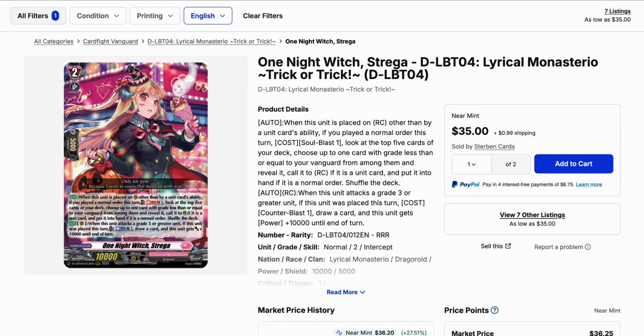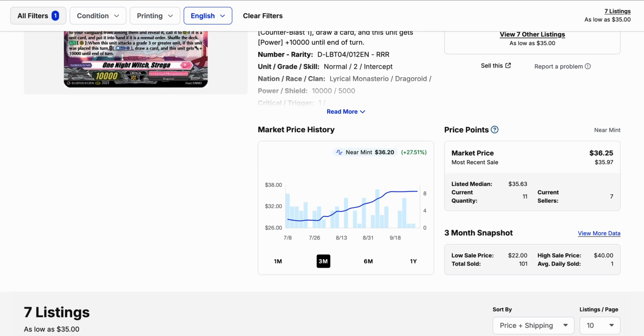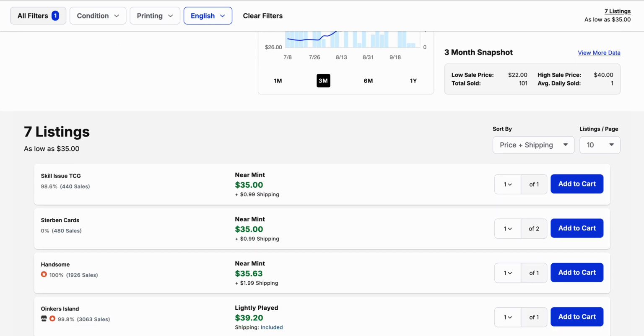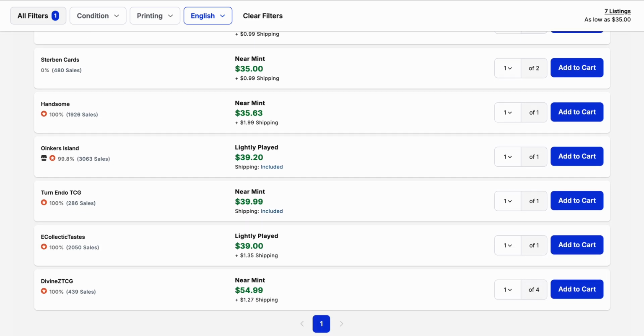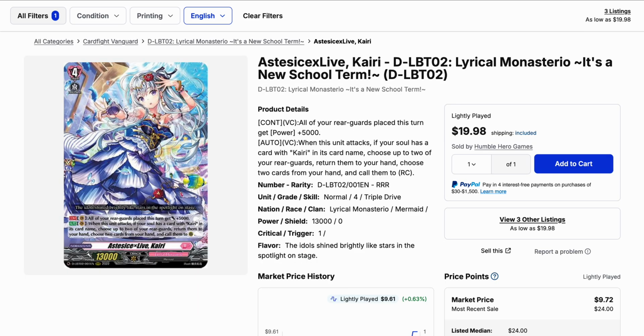Going into set 4 of Lyrical Monasterio, we also have one Night Witch Strega, which I haven't covered in a while, but the card is still holding its value on its triple rare and is still low in listings. 7 listings right now at $35 to start and a market price of $36.25. And overall, you can see the market price has trended upward, but it's kind of stayed stale for the last month. It's been selling as low as $22 in the last 3 months, but a high of $40. And in terms of the listings available, individual listings don't have that many quantities until you get to the final one, which is $55 for a full playset.